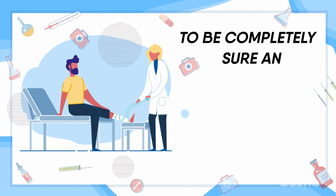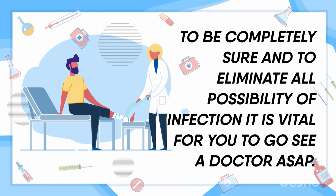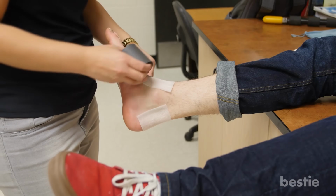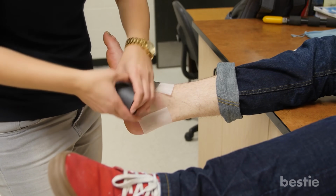To be completely sure and to eliminate all possibility of infection, it's vital for you to go see a doctor ASAP. After cleaning the wound, applying ointment, and dressing it, head over to the nearest doctor. Another sign for you to go see a doctor is if you notice that after 3 days, the wound is not healing like it should.